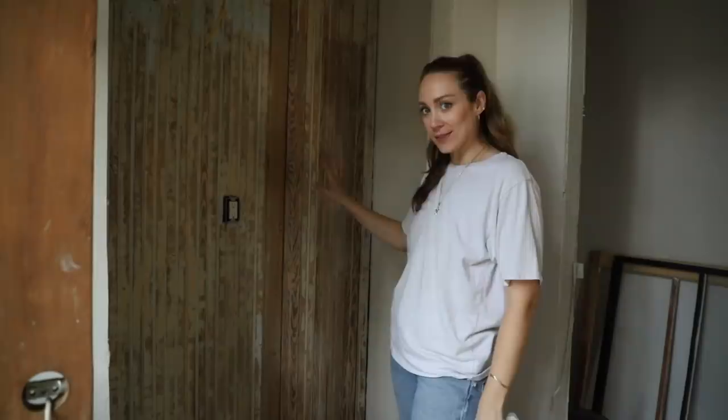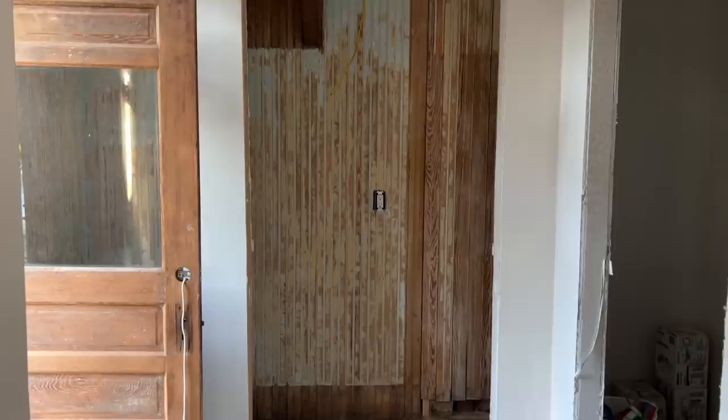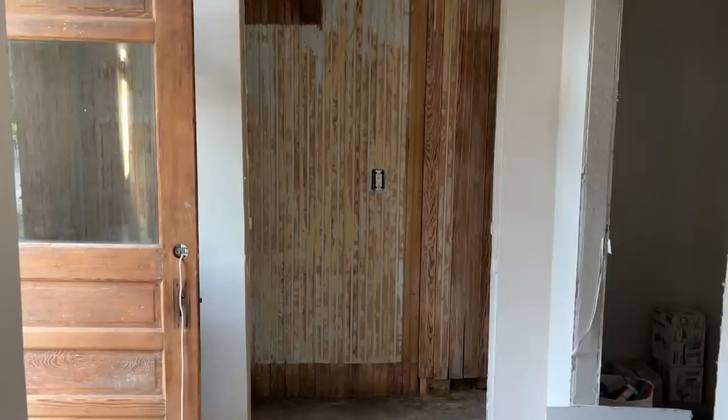Let's talk about the coffee bar. Now this is right off the kitchen next to the back door. This is the back door area. I have many, many pretty ideas for this little space because it's just unusual. I wanted to keep the fireplace that used to be here. It was the only one that was exposed still. And I'm like, I really would love to work around this somehow and for it to be architectural.